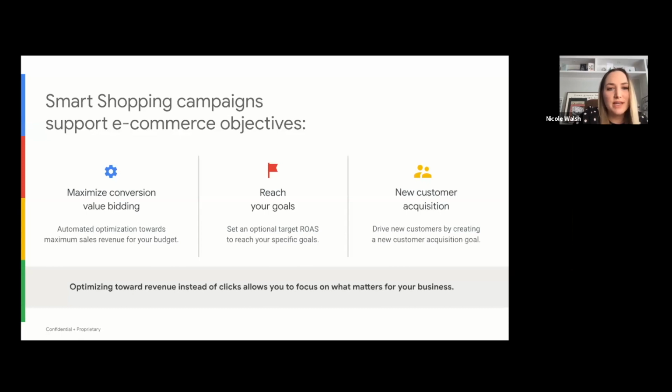And then smart shopping campaigns were essentially created to better help businesses achieve their specific e-commerce goals. So smart shopping supports one main marketing objective, and that's maximize conversion value. And this means that your campaigns will auto-optimize towards maximum sales revenue for your budget. Optionally, you can set a target return on ad spend goal, which will optimize towards maximum conversion value at or above the target return on ad spend that you specify as well.